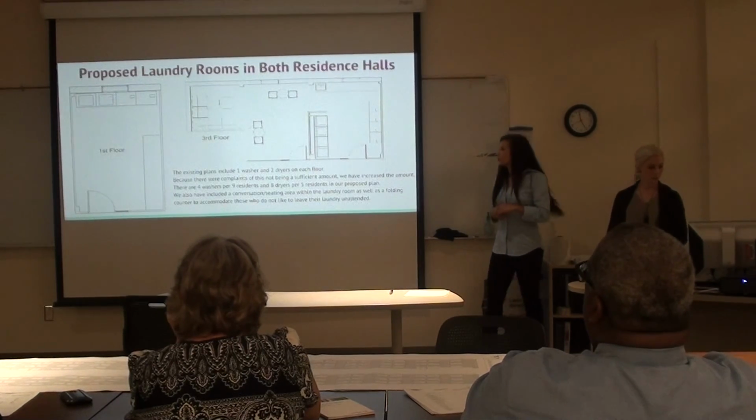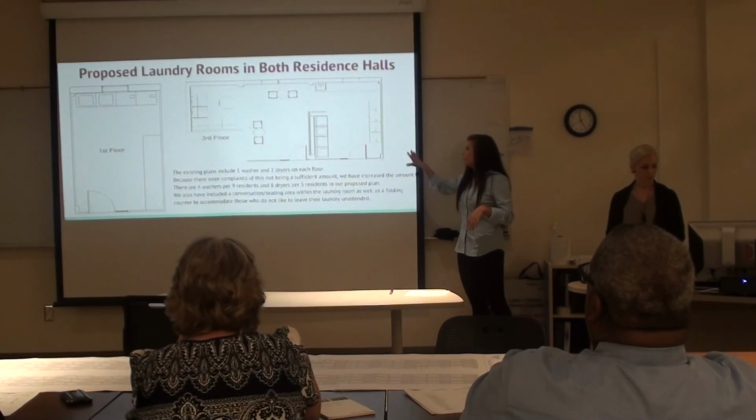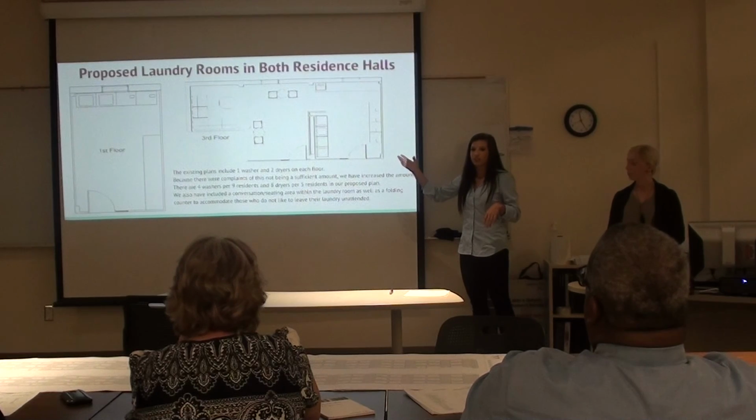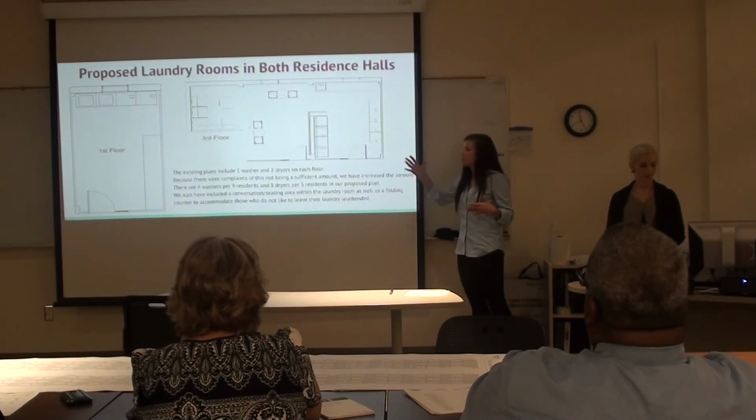And these are the laundry rooms on the first floor, the ADA accessible, and then on the third floor, it would still be ADA accessible if you did put ADA rooms on the second and third, but as of now, you could just keep it as is.